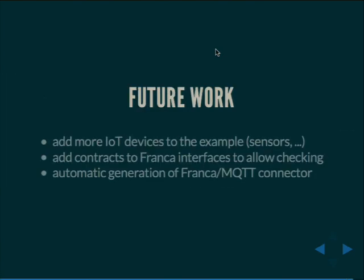What we plan to do is to add more devices for this example. For example, there is a force sensor which can be put into the gripper, and then we can even grab eggs maybe. We will try it once. We will add contracts. I showed you this DLT tool to check the contracts on the fly, and we will add contracts and also add this to the showcase. And like Tamas mentioned, we will also add a generator for generating MQTT topics and the interaction with these topics from a Franca interface.